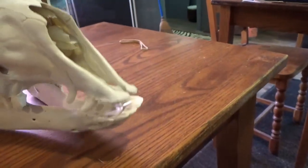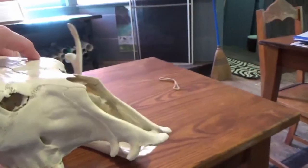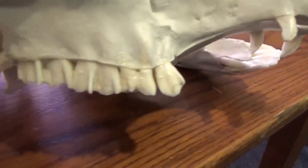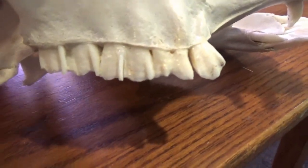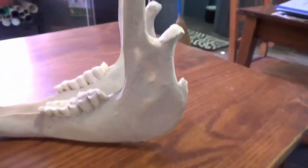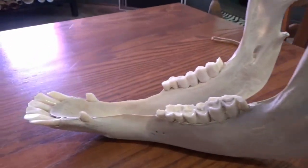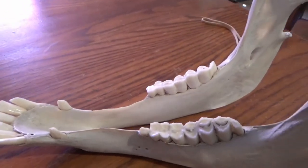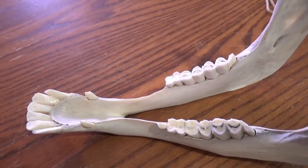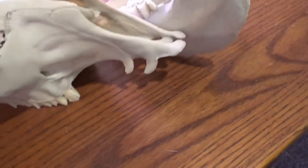Let me show you the teeth, make sure I don't have... Oops, I got the name under there, so you can't see that. So this is a side view. There we go. So you tell me what you think this animal is. Forget that I labeled my skulls.